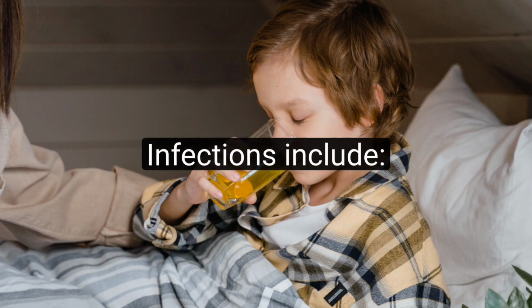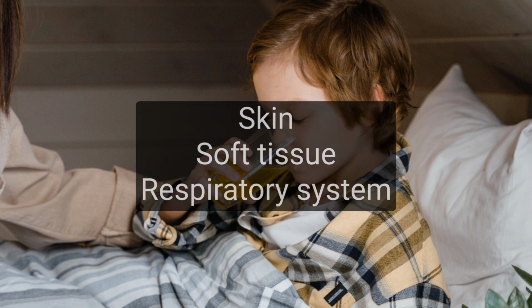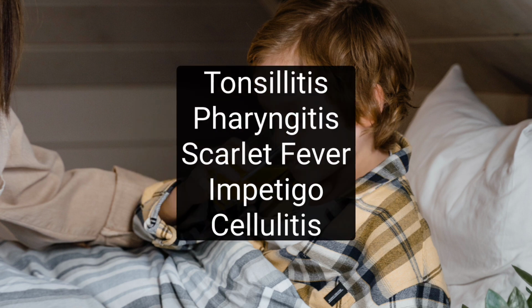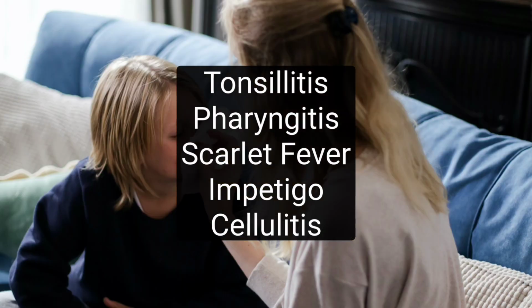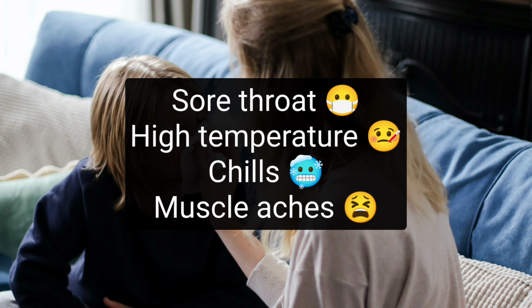Strep A can cause infections in your skin, soft tissue such as muscles, tendons and ligaments, and your respiratory system. Possible infections include tonsillitis, pharyngitis, scarlet fever, impetigo, and cellulitis. Symptoms include sore throat, high temperature of 38 degrees Celsius or higher, chills, and muscle aches.